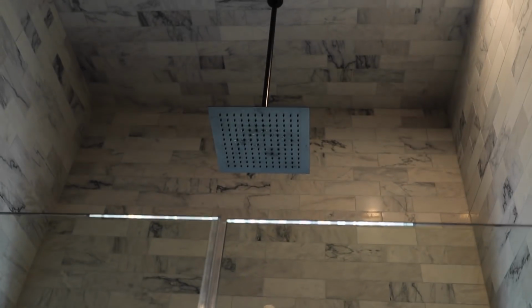We just got 3 shower heads. We got that one right there, the rainfall up top, and then that one right there. Super clean. This right here, this is interesting.